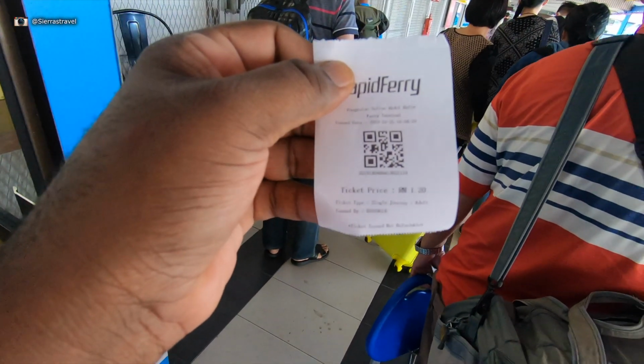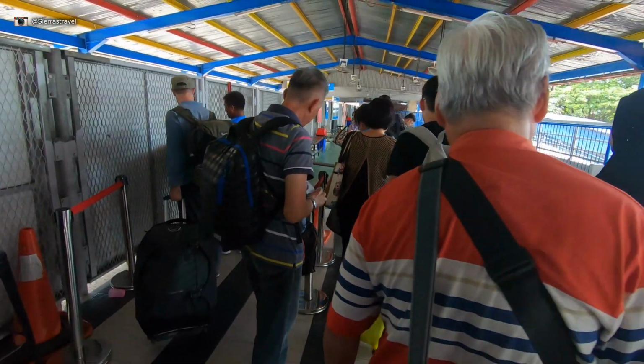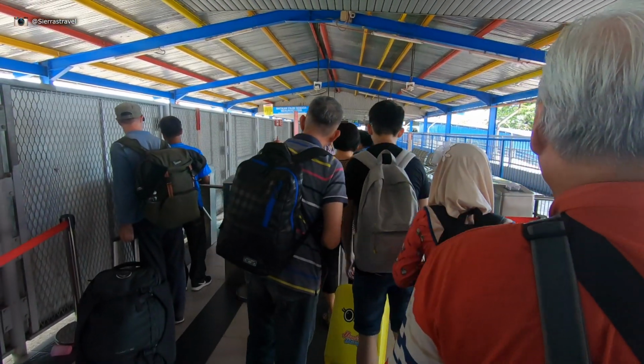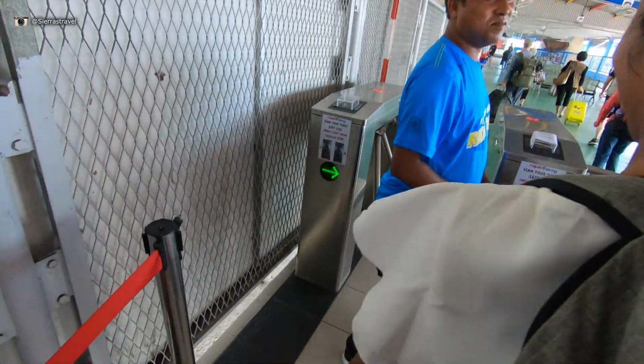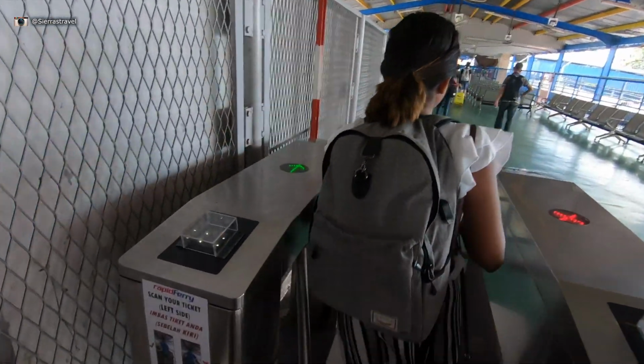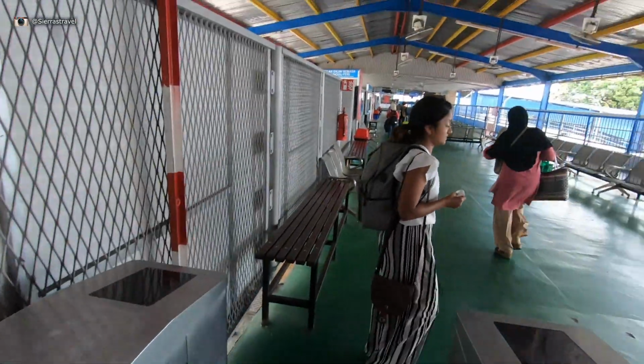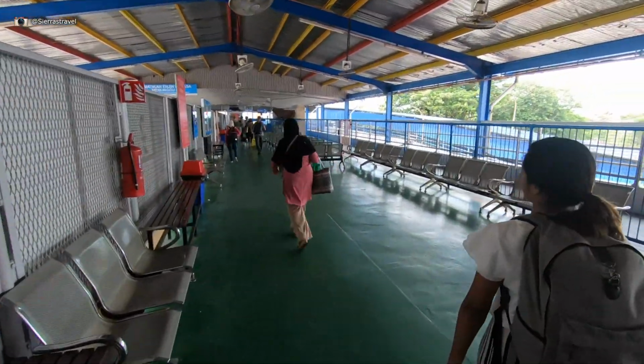So basically they print you out this barcode to scan, and you walk up to the turnstile, then there's a scanner on the turnstile that you'll see in a second as Sierra goes through the turnstile. Just touch the ticket to the reader. Oh, actually I'll do it now, I'll show you here. And wait for the green arrow. You got the green arrow and you are good to go.